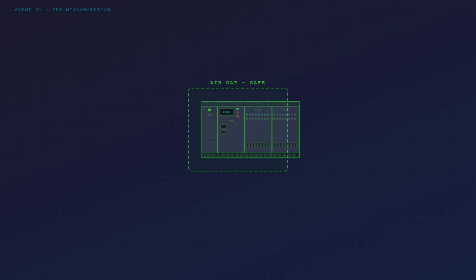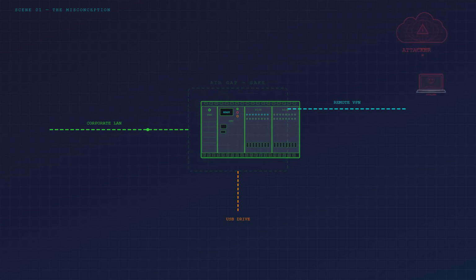Many people believe PLCs are completely safe because they are locked inside a factory. No internet connection, no risk. But this assumption is wrong. Attackers do not magically appear inside a PLC. They travel through a chain of connected systems, step by step, from the internet all the way to the PLC. In this video, we will follow that exact path.